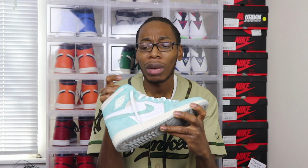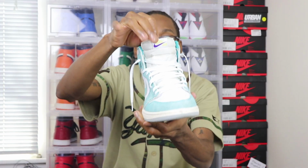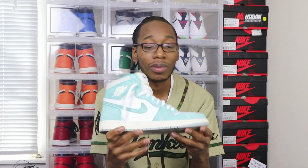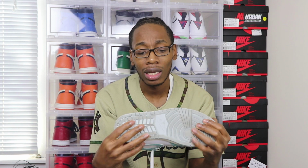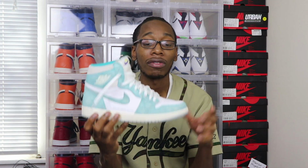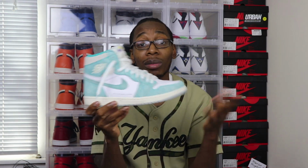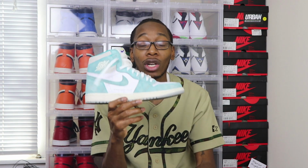I think when I did my review on this shoe, I actually put a purple jacket on because it has purple right here. These things are dope. The quality is good. Materials are good. I love them. This is definitely one of my favorite pickups of this year. Hopefully you guys got them, but you know, comment down below how you guys feel about the Turbo Greens.